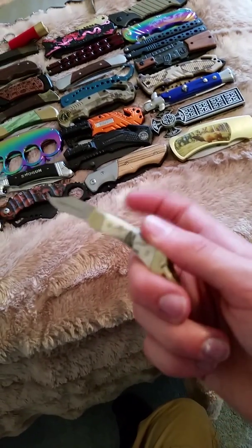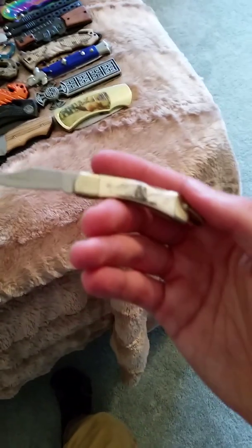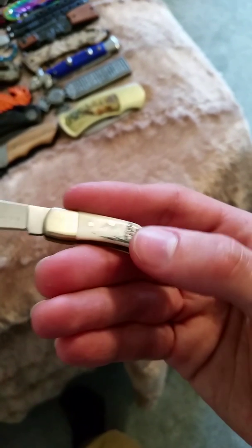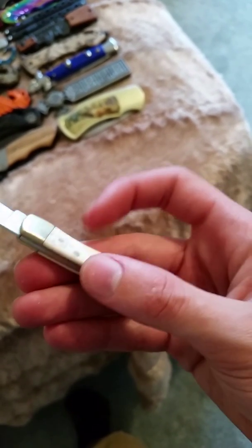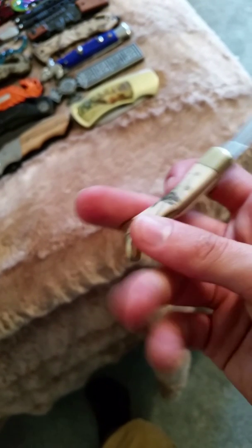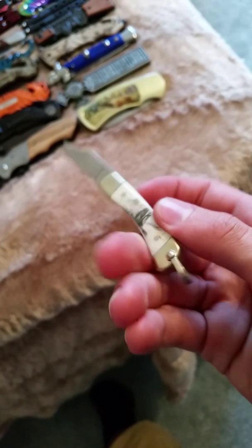This is a real scrimshaw knife for a price range between $0 and $1 million. So that's real bone for the sides, and there's a nice brass thing at the bottom, and it closes super easy. I have to push that down, put the blade like that. Done.